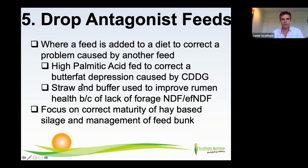So the fifth thing, and this is where I want to more or less conclude the formal part of the presentation, is to look at antagonism of feeds in your diet. Here's a really good example. This is probably not as common now as it was, say, 8-10 years ago, when we were still trying to figure out butterfat depressions, and especially when we weren't breeding our cattle for as much butterfat as we are nowadays. So this would be a case where we'd have a low butterfat, and in this example we may have been feeding corn distillers grains, say at 5 pounds or 2.3 kgs a cow, and say it had 10% fat in it, which is mostly PUFA, unsaturated fatty acids, and therefore provoking a butterfat depression through the production of trans fatty acids.